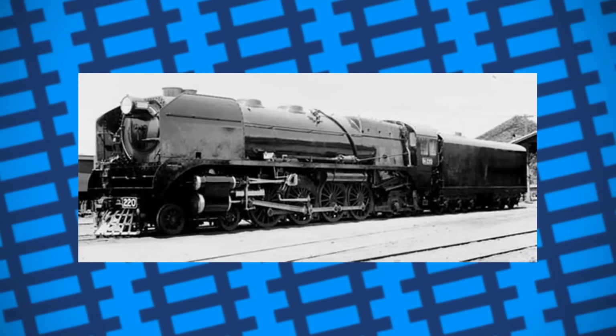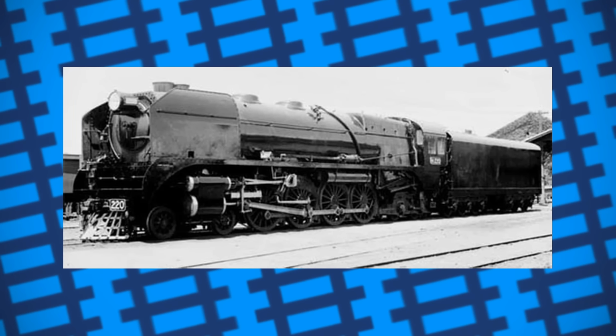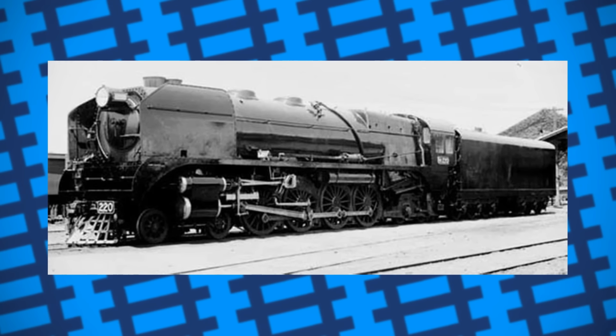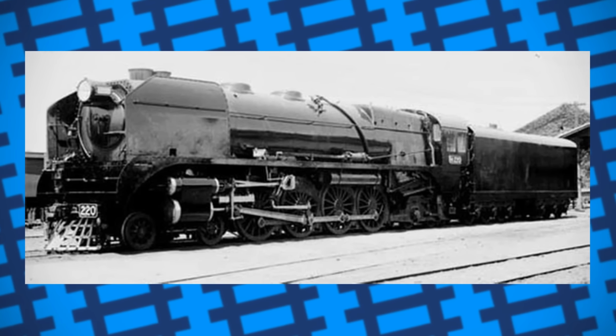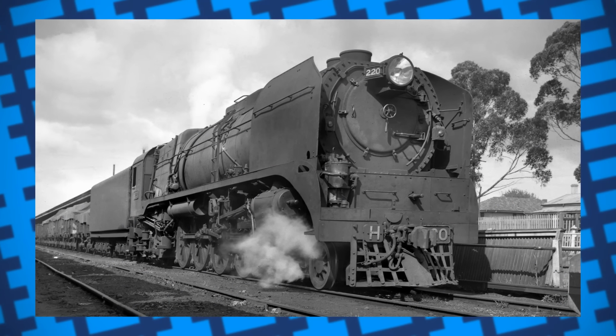Once fully assembled, it was found the engine was too heavy to traverse the line it was intended to work on, and that multiple bridges would need to be strengthened to accommodate it. The only line that could accommodate the engine was the northeastern line to Albury, and so it was put to work there. It was primarily used to move fast goods, despite being designed for passenger work.